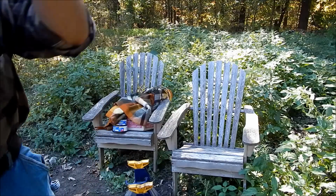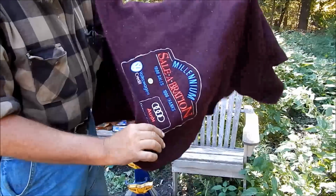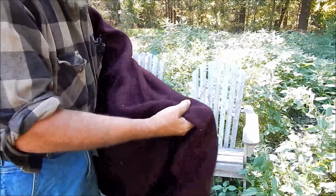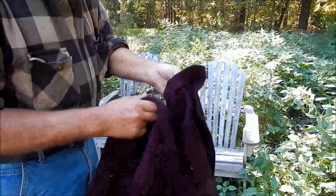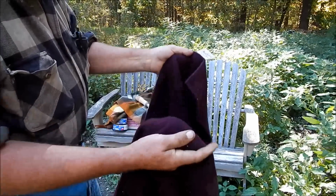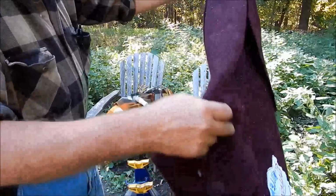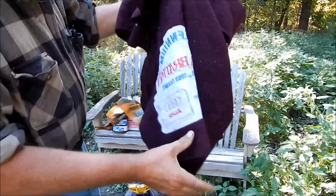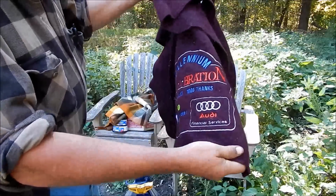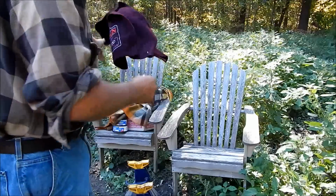As with this one. Now, this again is one of these throws, but it's a small promotional one that Volkswagen had. It was $2. I think the other one was $2, but a good burgundy, and it's wool rich. So it's good quality wool. A lot of times on promotional ones, they spare no expense. And this happens to be a Volkswagen Audi one. But I'll just cut that piece out, and for $2 I can make a good little rug out of that.